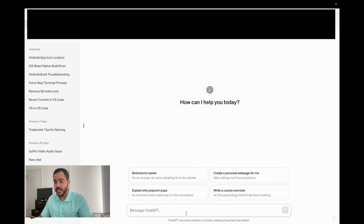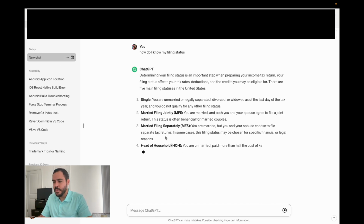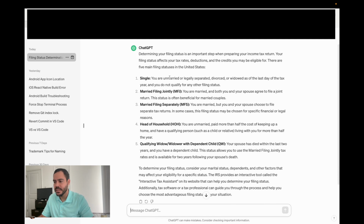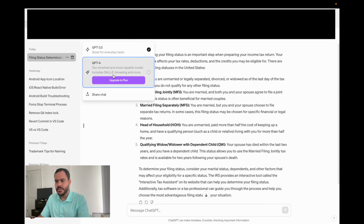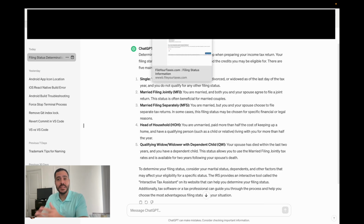So right here, if I ask ChatGPT, hey, how do I know my filing status? And it says, determining your filing status is important when preparing your taxes. And then look, it's gonna give you options. Look right here, single, you're unmarried, legally separated, and all this stuff. So if you have any questions, ask ChatGPT. It is there to help you. And if you don't have an account, you're gonna have to make one. It is free, guys. There's a $20 one if you upgrade, but the free one is more than enough. All right. So ask ChatGPT if you have any questions.